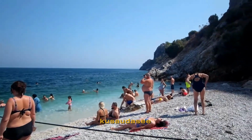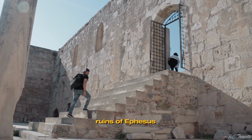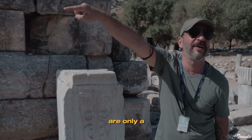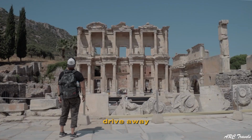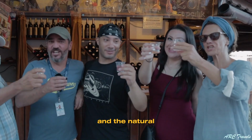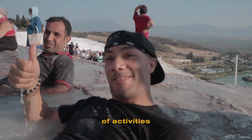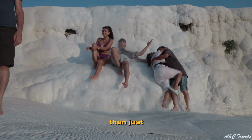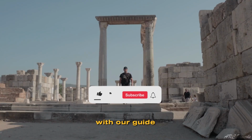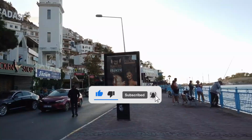However, Kusadasi offers more than just beach relaxation. The magnificent ruins of Ephesus, one of Turkey's top tourist destinations, are only a 20-minute drive away. Additionally, nearby ancient sites like Pigeon and the natural beauty of the Dilek Peninsula provide plenty of activities for those seeking more than just sun and sand. Plan your adventures with our guide to the 7 top attractions and things to do in Kusadasi.